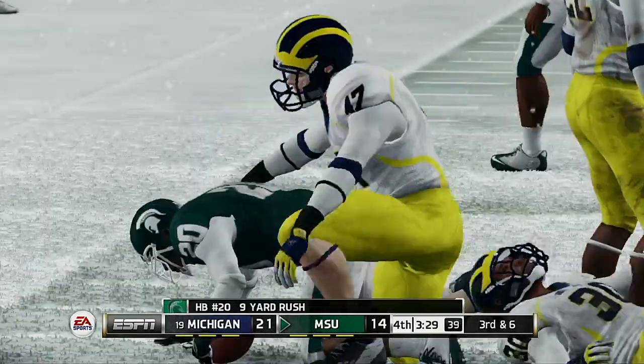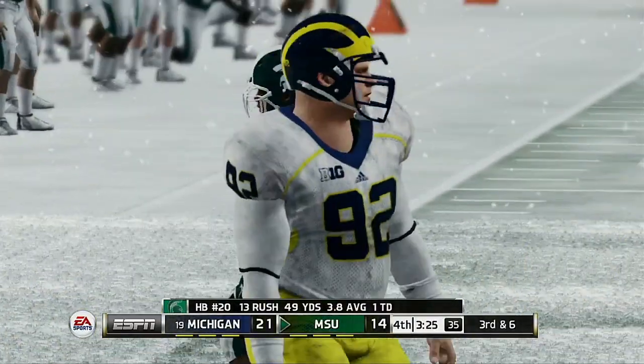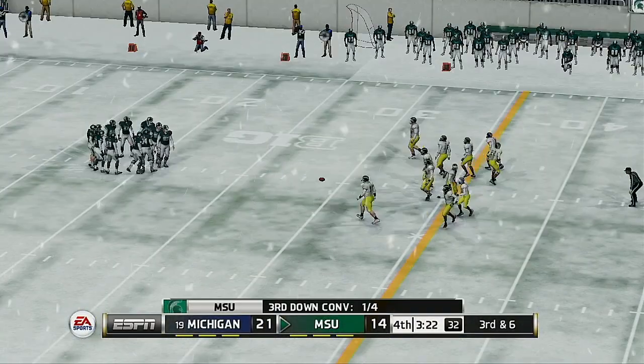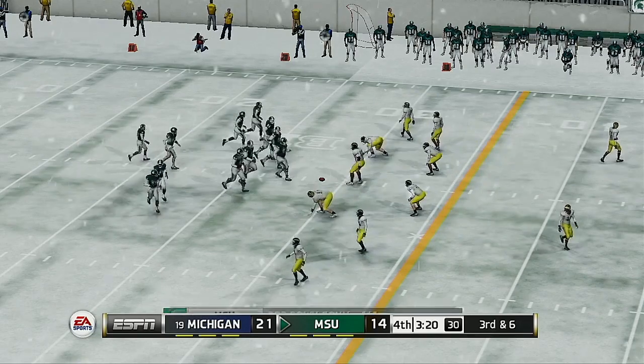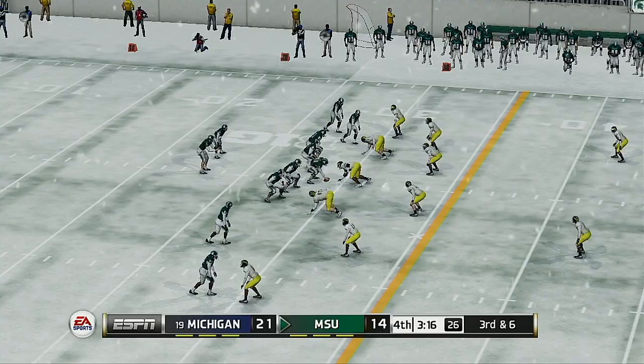Makes it out to about the 29. He caught some key blocks and was able to turn it into a 10-yard gain. That'll bring up third and six. Third down and 6 yards to go. Ball on the 29-yard line. Red two.